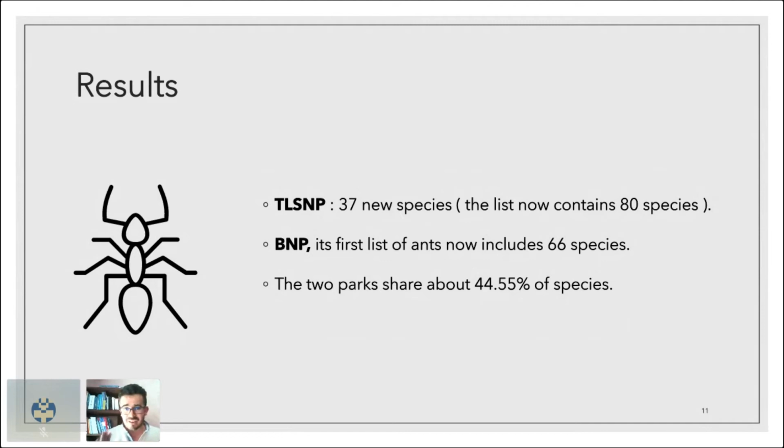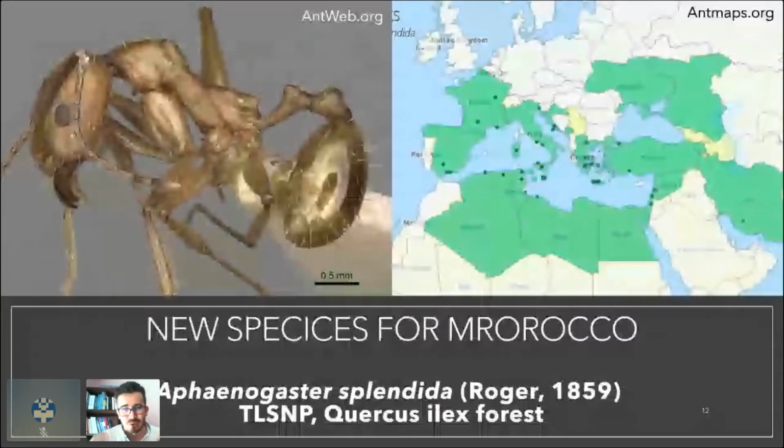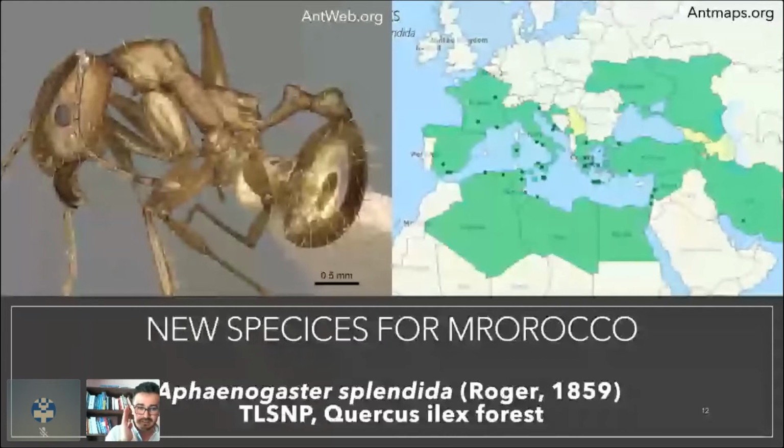Okay, this is very important. The most important faunistic finding is the first record of two new species in Morocco, Aphaenogaster splendida and Goniomma kugleri. The first species that you see now in this slide, Aphaenogaster splendida, has a Mediterranean distribution from the Iberian Peninsula to the north and Algeria to the south, to the Middle East, as you see. And with our discovery, it's now known from all the southern Mediterranean countries.